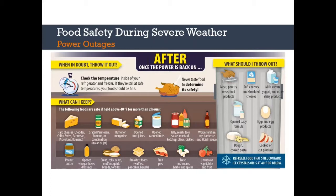And the one thing that I can't stress enough is never taste the food to determine its safety. You're not going to be able to tell. It won't necessarily taste bad, but if it has been in the danger zone for enough time, those microbes have been multiplying, and you could get a nasty bout of foodborne illness.